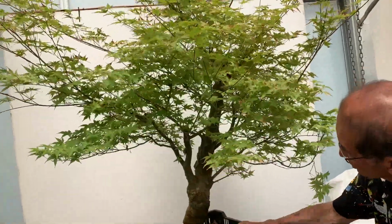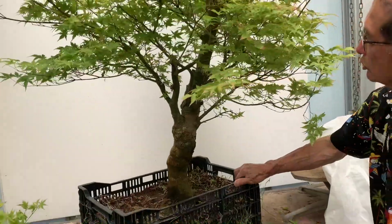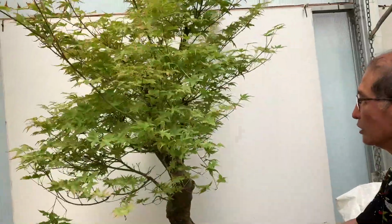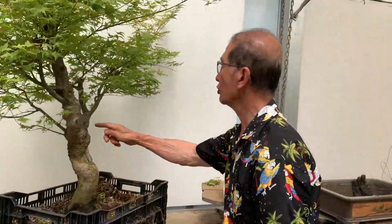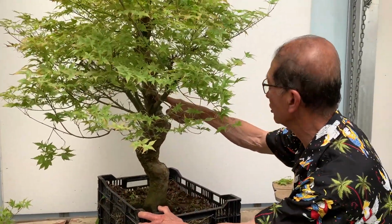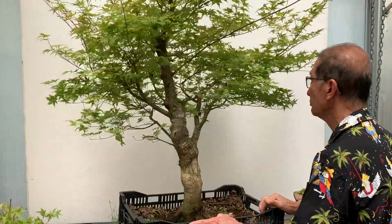Now this side is a bit straight, although it hides the scar. Not so interesting, and that is very straight. Because Beni-chidori is such a vigorous species, if you let it go in the field, they just shoot up straight. So using this as a leader or this as a leader, these are my two preferred options. So what do I do? I haven't decided yet, but I will decide sometime.